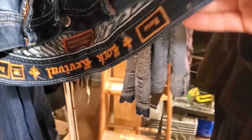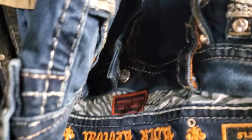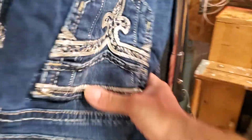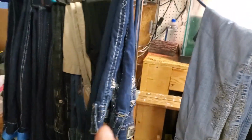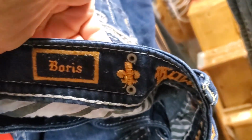And I seen these. I can always tell when I see Rock Revival. They're definitely real. They have everything that tells you they're real. They're all blinged out. The pockets are blinged out. I'm not sure what they do sell for. I'll have to look up the model. They all have the models on the inside. These are Boris. That one's a Boris.